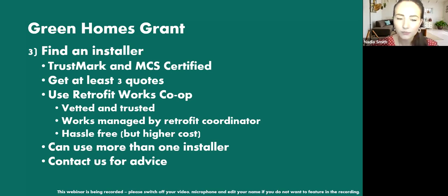So for the grant, when you apply, you can also use more than one installer for different measures. You do need to put all the different quotes onto your application though, if you are using different installers. And if you want some advice on this, give us a call, and we'll be able to help you out with it as well.